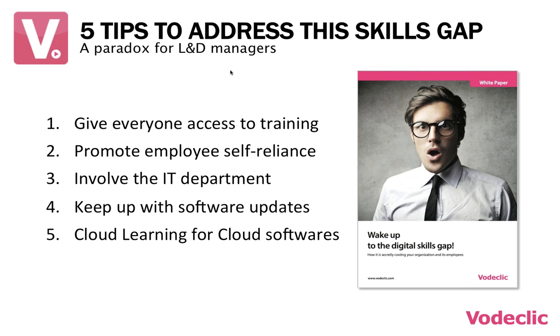Third thing is to involve the IT department. So you can see the cover of this white paper, Wake Up to the Digital Skills Gap. But as I said, we have another one regarding the Office 365 migration. I mean, HR and IT are two business environments that are totally different. On one hand, we are working on people, we're working on talent. These are the HR department. And on the other side, we're talking about investments. All this is changing. And now in the future, if you want to address the digital skills gap in a great way and improve things within your organization, definitely L&D and IT departments or CIOs need to work together.